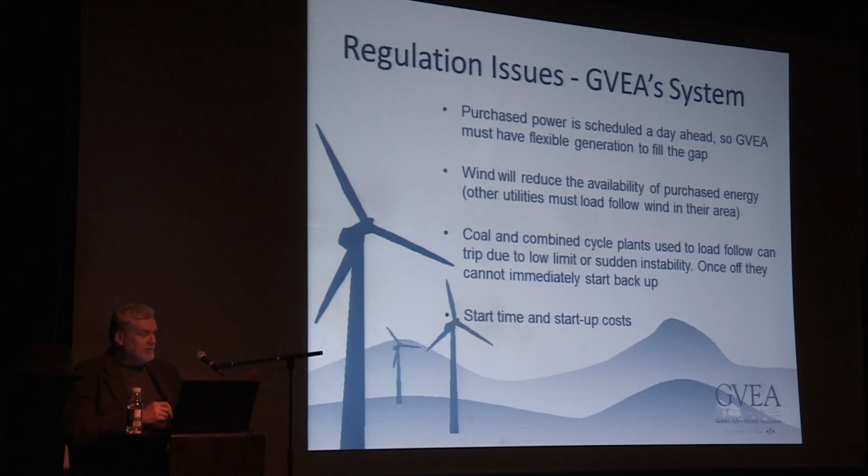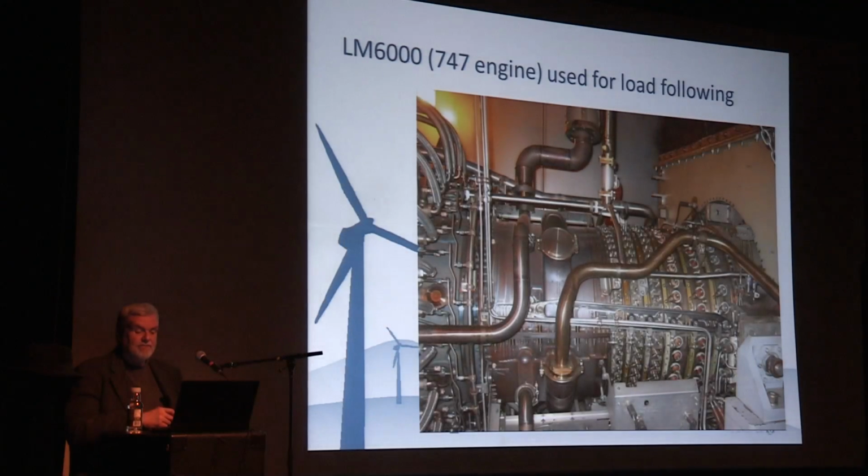You've got to purge all the fuel out, so they're not going to have a little problem when you try firing up. And then it's a very slow process with the differential expansions, getting the things up to temperature. So there's this startup time and cost that's added into the picture.